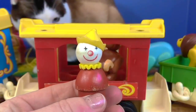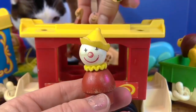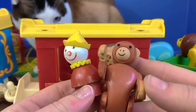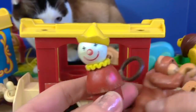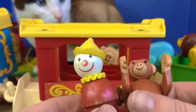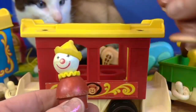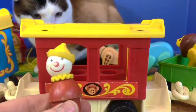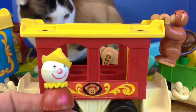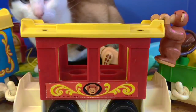The clown is wearing a red outfit with a yellow hat and a yellow collar. The monkey has two hooks for hands. And its tail looks pretty old. I think the monkey can hang from the... Oops! Okay, maybe not there. Oh, perfect! Ee-ee-ee-oo-oo-oo!